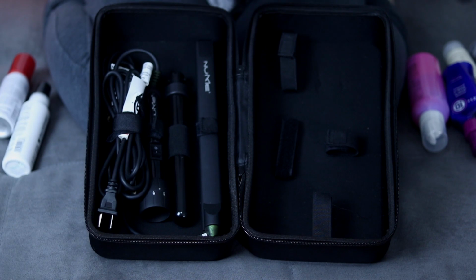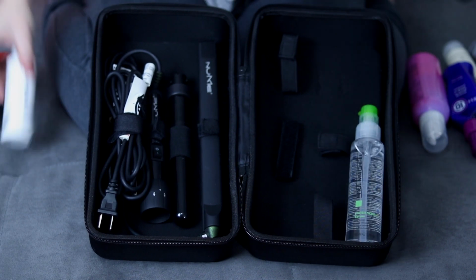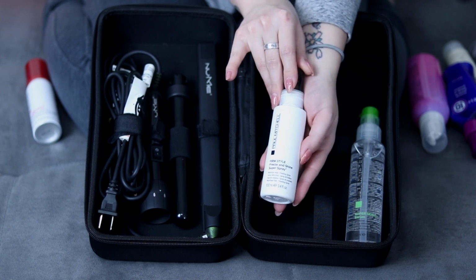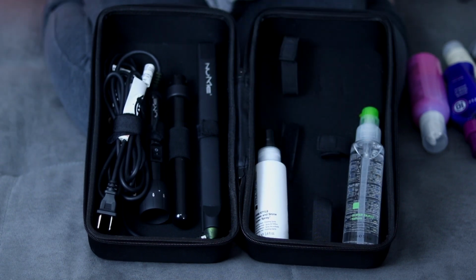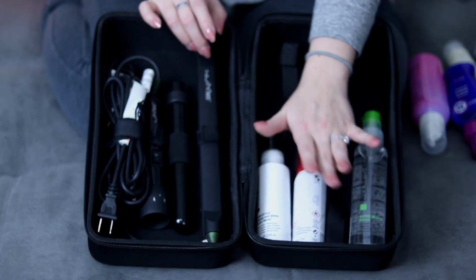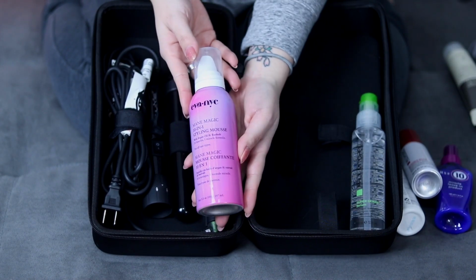So the first thing I'm going to be taking is the Super Skinny Serum, and this is supposed to smooth your hair for straightening. I'm going to be taking the Firm Style Freeze and Shine Super Spray here. I have never used any of these products, so I'm really excited to see what they do. I'm going to be taking the Flexible Style Sculpting Foam, and hopefully this will help with holding my curls. I'm going to be taking my It's a 10 spray because it's the only thing that has been helping my hair.